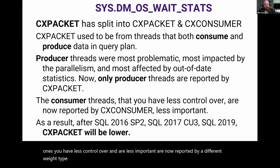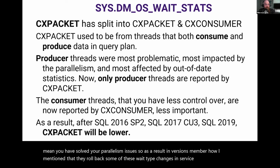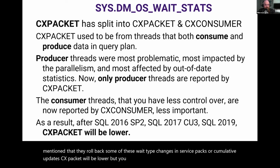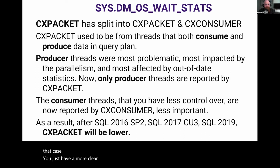So CX packet will have gone down. It doesn't necessarily mean you have solved your parallelism issues. So as a result, in these versions, remember how I mentioned that they roll back some of these wait type changes in service packs or cumulative updates. CX packet will be lower, but you haven't actually touched your parallelism issue in that case. You just have a more clear picture of what it is you're looking at.